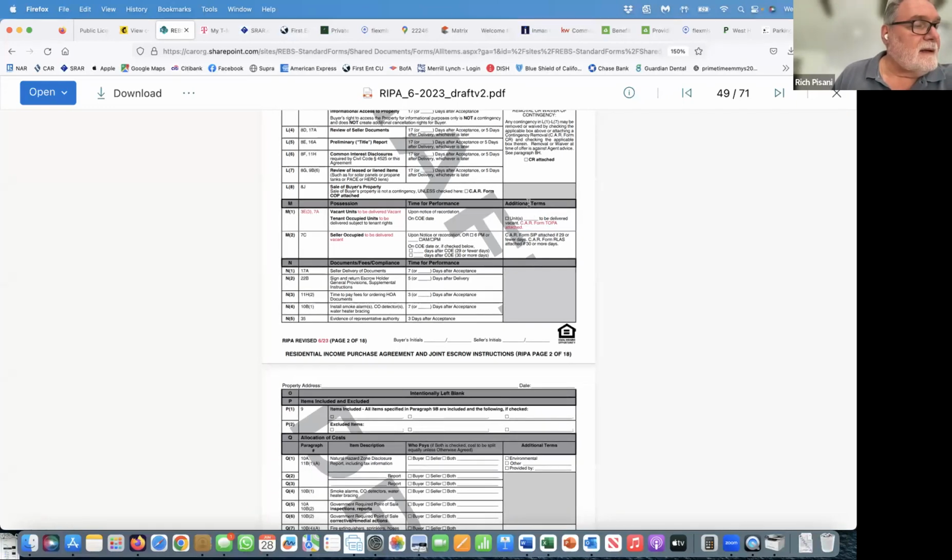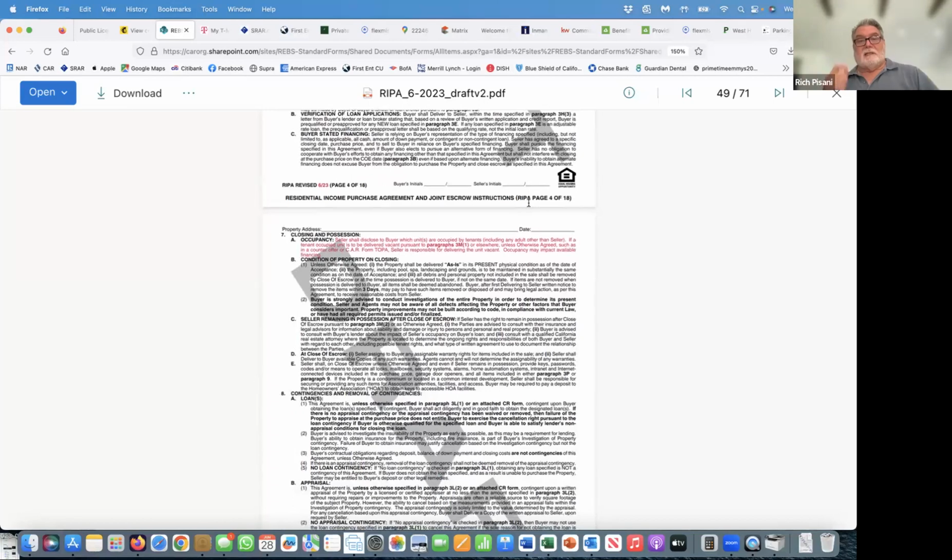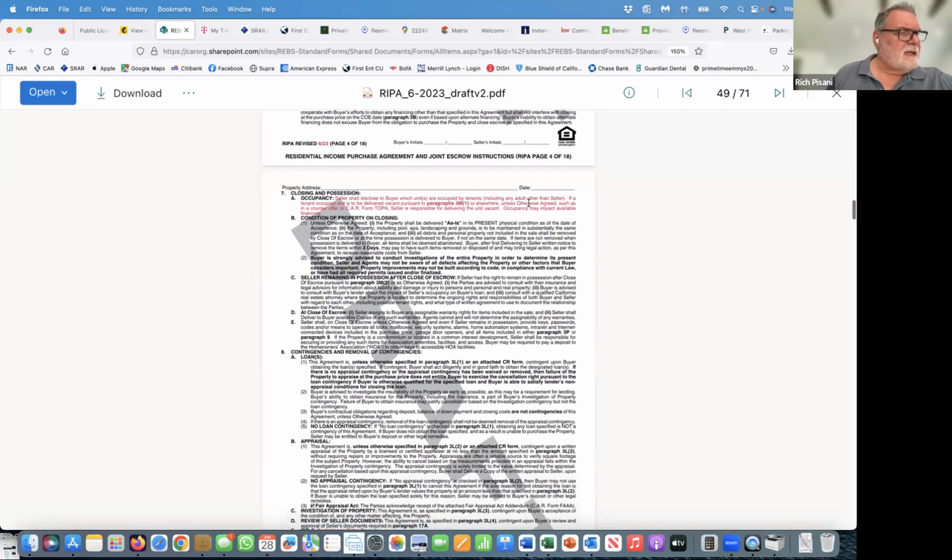Remember TOPA, tenant occupied, something, I can't remember, it went out of my head. But I know it's tenant occupied. Occupancy, sellers shall disclose to buyer which units are occupied by tenants. If a tenant occupied unit is delivered vacant pursuant to paragraph 3, blah, blah, blah. Sellers responsible for delivering the unit vacant. Occupancy may impact available financing. So they made that clear in number 7 about occupancy.